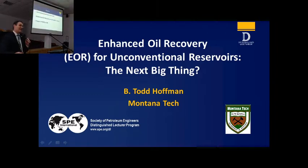And just for a quick outline, I'll actually even start kind of talking about how reservoirs are formed. How they were originally formed, and then go into how we're developing these unconventional type reservoirs. And then I'll spend most of the talk talking about enhanced oil recovery, or EOR, in these types of reservoirs. Kind of along the way, I will also talk a little bit about my background, where I've worked, what my experience is, and then we'll end up talking a little bit about the future of enhanced oil recovery in these types of reservoirs.